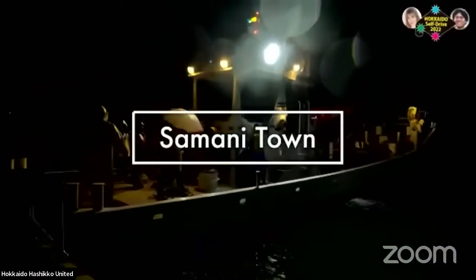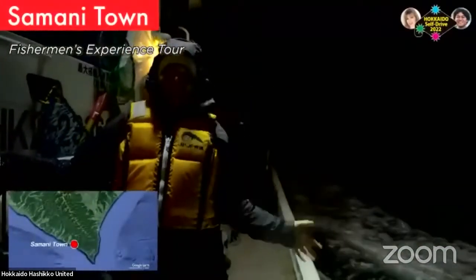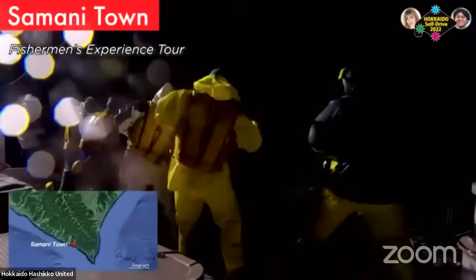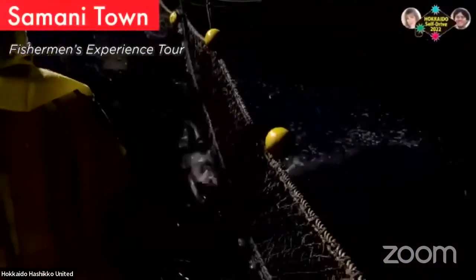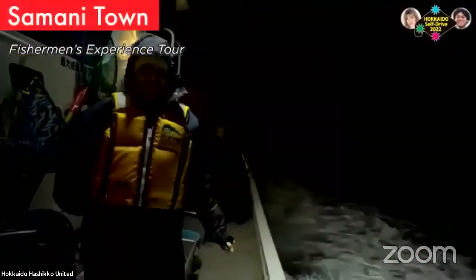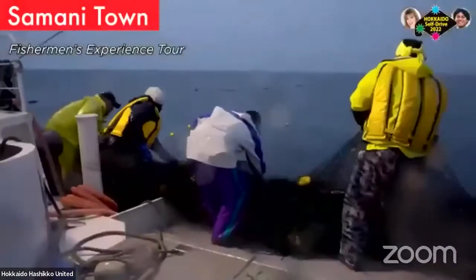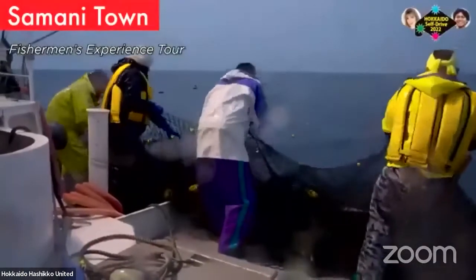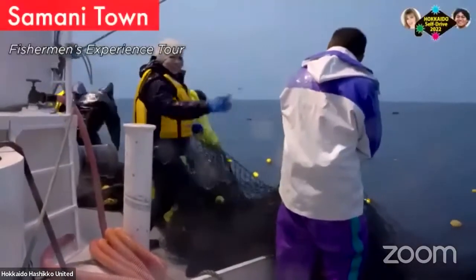Good morning! It's about 4 o'clock and we're on a boat to go fishing in Hokkaido. It's raining like cats and dogs, but it actually is nice and warm today. So yeah, I'm excited. It's actually really fun, but everyone working together, so it doesn't feel like that hard, but you need this many people.